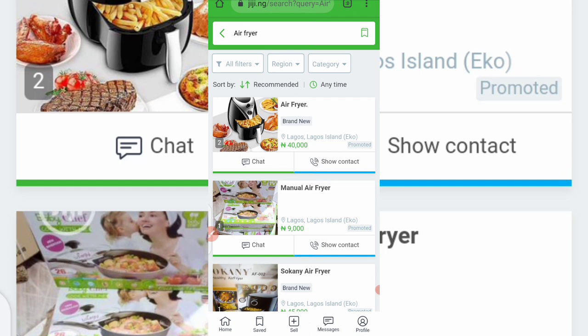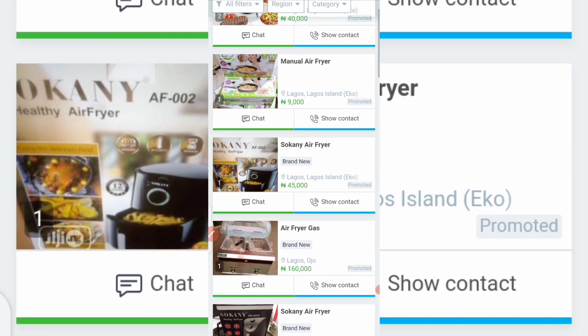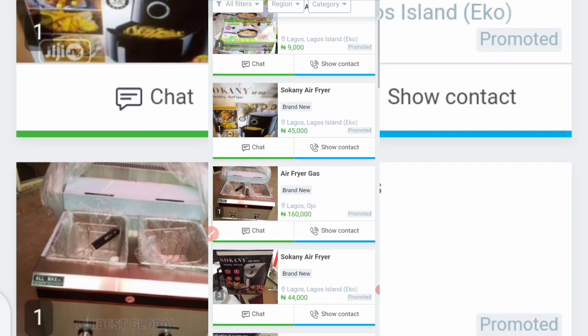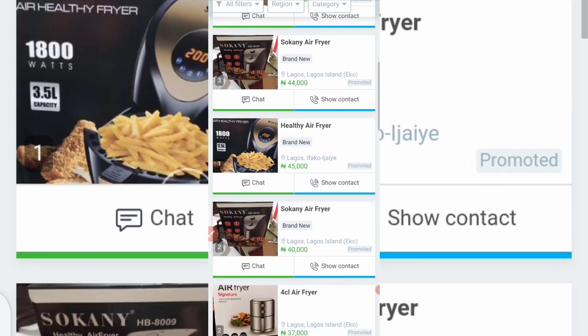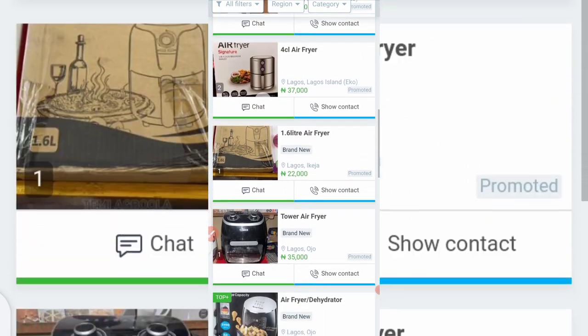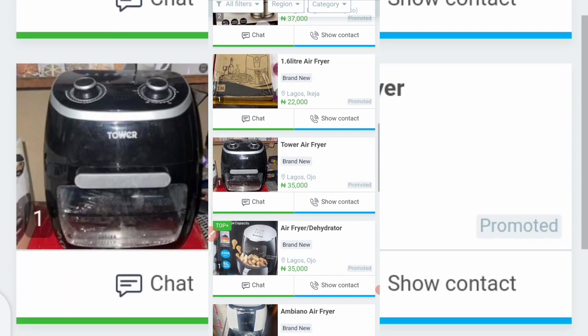You can use it to make pizza. Anything at all, you can see it there at the first one. This person is selling for 40k. Then this person here with Sokani air fryer is selling for 45k. You can see it. This person 44k. 45. You can see a cheaper, you will get a cheaper price. This person 40. So you can see another tower air fryer 35k.